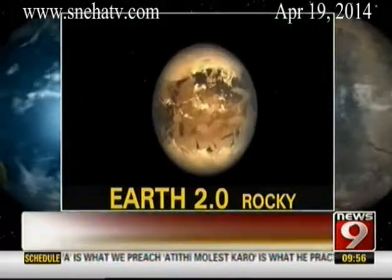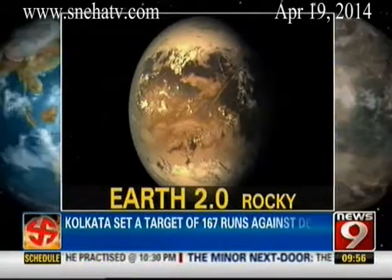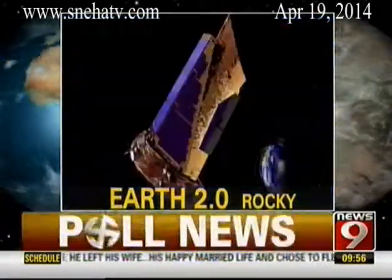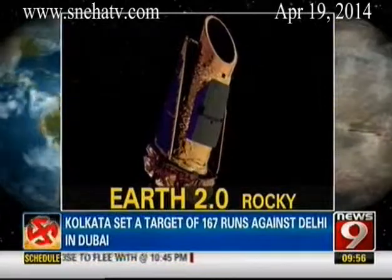Still, this is exciting news after all. In fact, one of the main mission objectives of Kepler was to just do this. And there are still lots and lots of data to go through from the Kepler telescope.